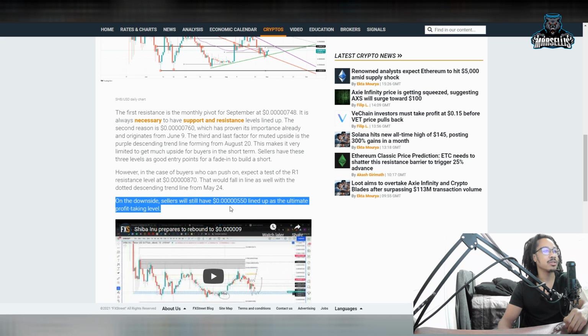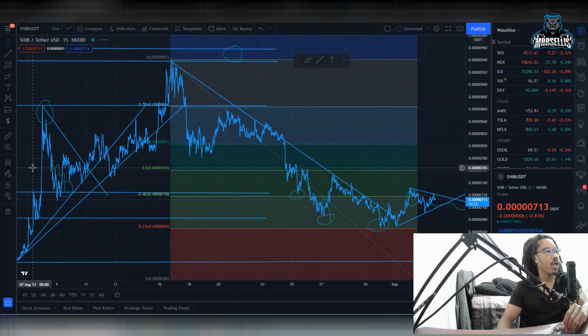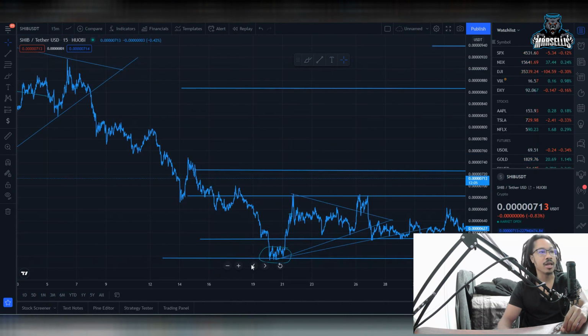On the downside, sellers will still have the 550 area lined up as a support line, which is way back here. So yeah, I've established that support line. It was actually a major support line way back here. And we established this back inside July 20th. We already bottomed out there.